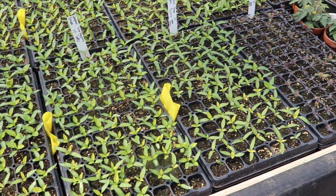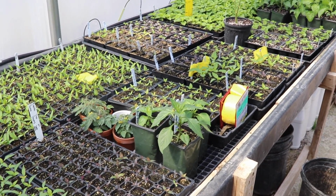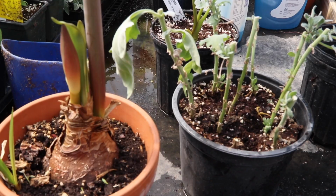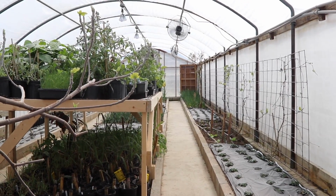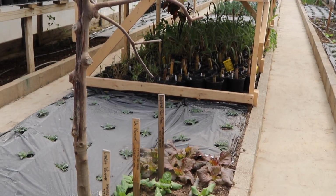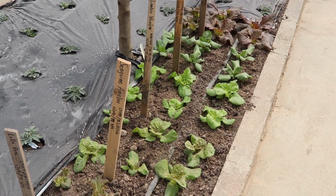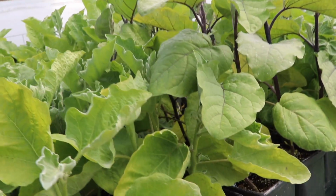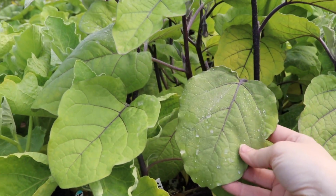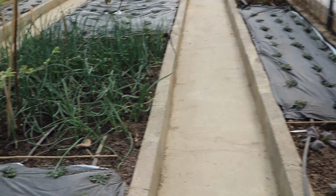Lots of pepper babies. There's so many plants. I love the hodgepodge of things in here. So this is the fig greenhouse, but down here, just some random lettuces and stuff. These are being grown out for purity tests, just to make sure that they're growing true. Look at these eggplants. I love you. All this random amazing stuff.